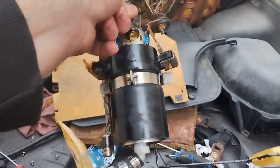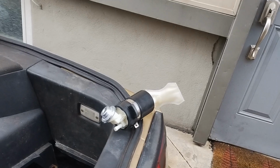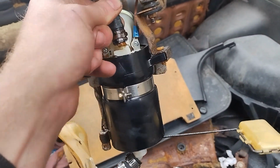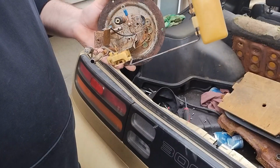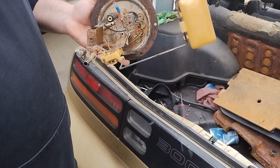With the pump removed, we can see why the pump doesn't pump. So we have the other pump. We're going to see, hopefully we have new hose. But yeah, get this on, get this back in the tank, and hope for the best. Five minutes later. That was too fast that time.